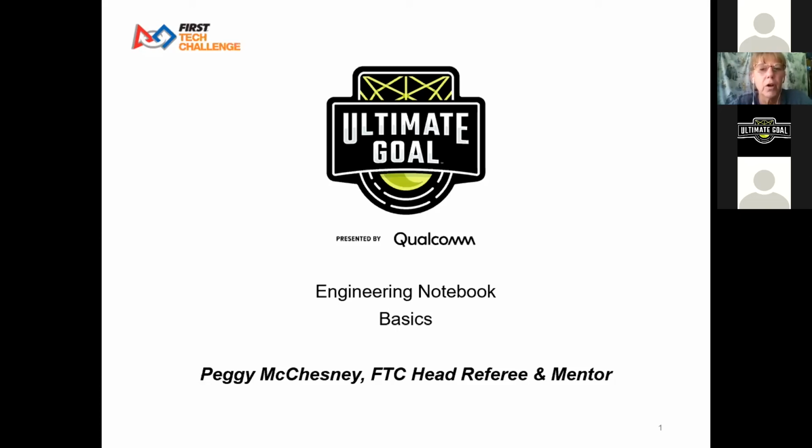How should the portfolio link back? The way I read that is, if you're talking about a specific part of the robot and you have several CAD drawings and you only show one, you might say additional CAD drawings can be found on this page of the engineering notebook. That's how I read linking back. I would link it back to specific page numbers in your notebook to make it easy for the judges.